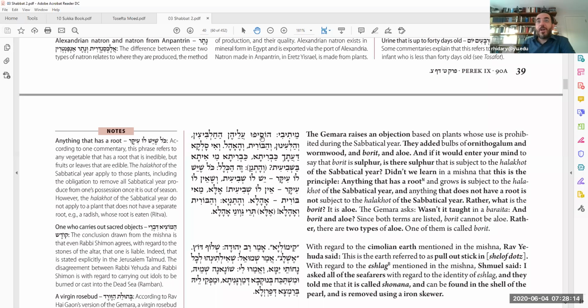And so we see in this list these items, ornitha galam, I'm glad I have that translation here, otherwise I wouldn't know what it is, and word, and borit, and aloe. And so you see that borit is mentioned among the list of items that one cannot plant or grow during the Shevi'it year. Obviously, this is something that grows and therefore cannot be sulfur, which does not grow. So we reject that opinion also.